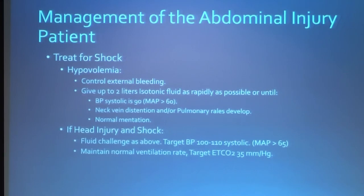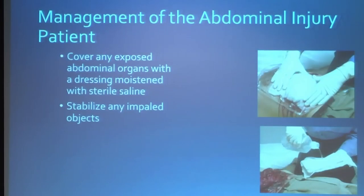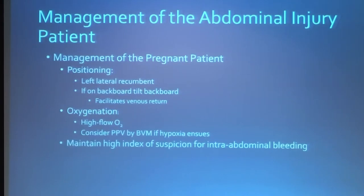Maintain normal ventilation rate and target your ETCO2 at 35. Cover exposed abdominal organs with saline and a dressing. Stabilize any impaled objects. Pregnant patient, left lateral recumbent.